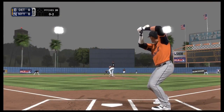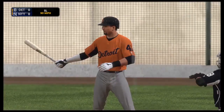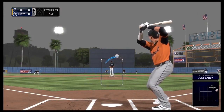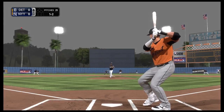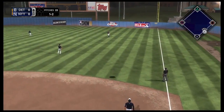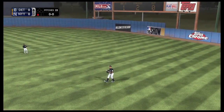Looking to put him away. Here's the 0-2. Missed with a slider. Boy, that's a great breaking ball right there. That's a tough pitch to lay off when that ball's coming in at that plane right there. Quality take. Skied into very shallow right. Judge is under it. And there we go, first out.